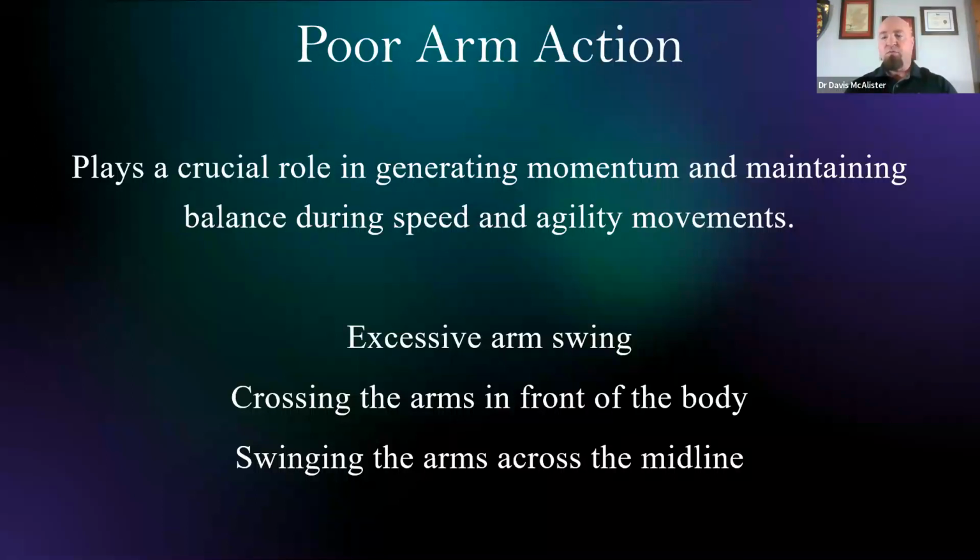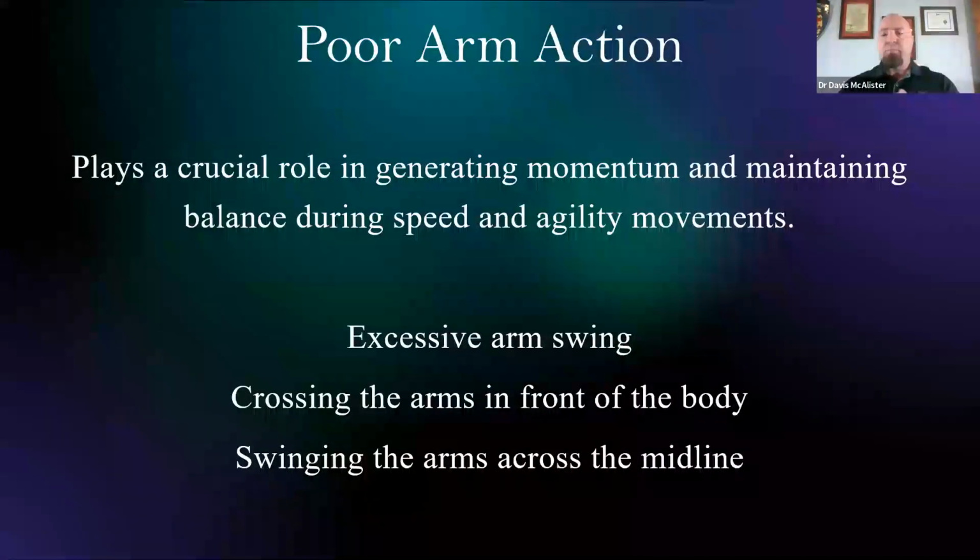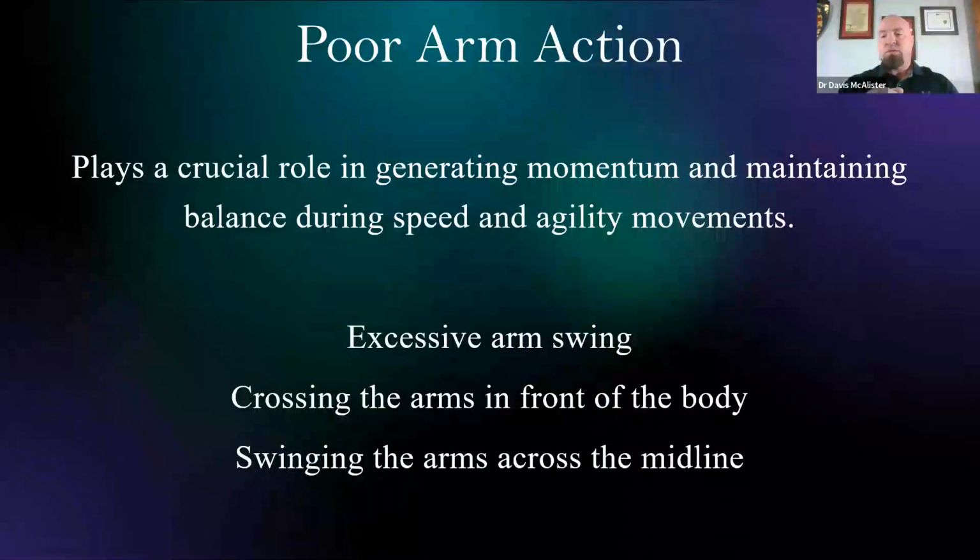So if they're creating forces that are coming across the body, abnormal movements that's going to affect that midline, then it's going to slow down little increments. And then over time, it slows them down over the entire distance. So you want to have everything going in a straight line.